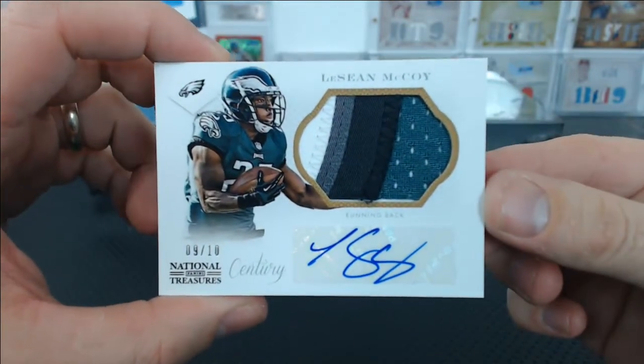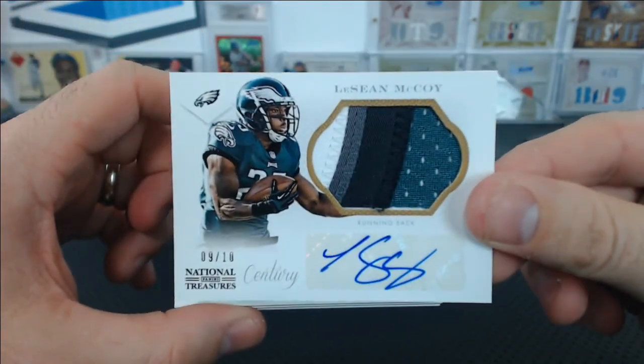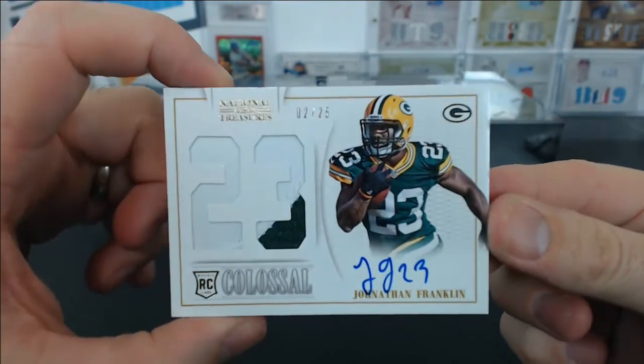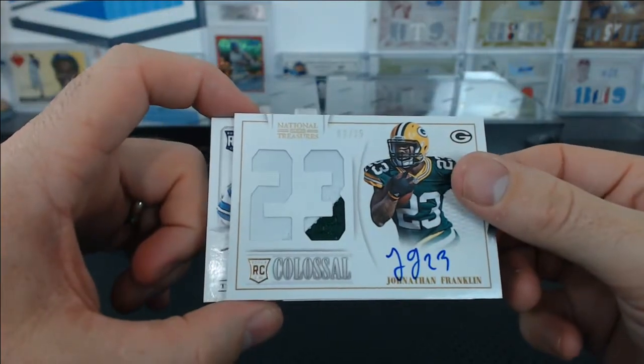Corey would die right now. Daniel S. with the Eagles. That's nice. Look at that patch. That's a huge patch. Jonathan Franklin, colossal jersey numbers patch auto, 2 of 25. For John G. John G's going to John G.